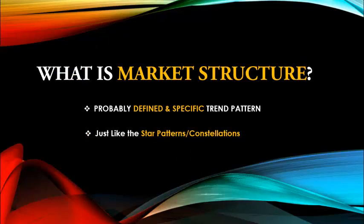Now, what is market structure? A lot of you do not understand the meaning of this word, market structure. Yes, what it means is this. Whenever you open the forex market, you see a chart that shows candles or sticks going up and down. For your information, these sticks are following a well-defined pattern.